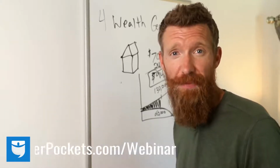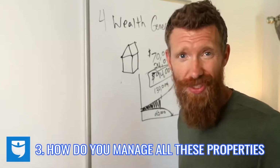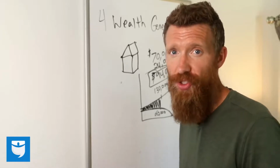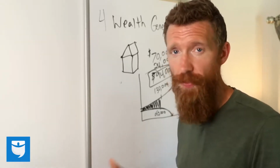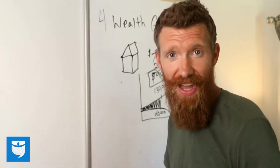Now, what about number three? How do you manage all these properties? Well, the short answer is you don't. I mean, you could, but for most of my properties, I hire a property manager to look after them. Of course, you still have to manage your manager. It's not 100% hands-off, but they're the ones getting the late night phone calls, not you.